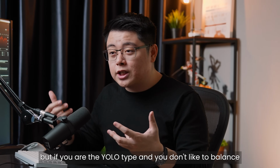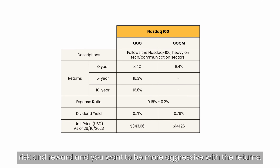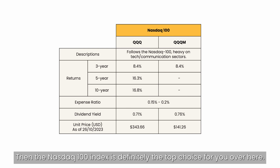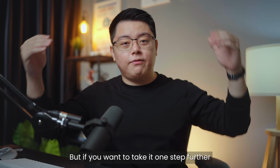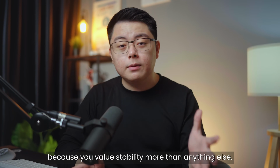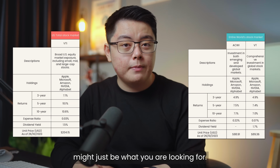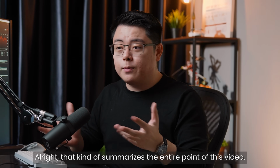But if you are the YOLO type and you don't like to balance risk and reward, and you want to be more aggressive with the returns, and you like tech companies in general, then the Nasdaq 100 index is definitely the top choice for you over here. But if you want to take it one step further and you like total diversification because you value stability more than anything else, then the US total stock market or the entire world stock market might just be what you are looking for. Alright, that kinda summarizes the entire point of this video.